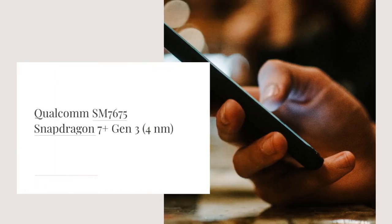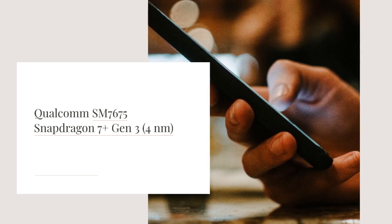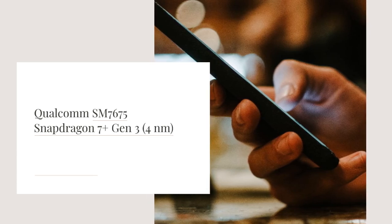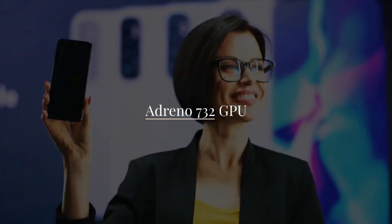Equipped with a Qualcomm SM7675 Snapdragon 7 Plus Gen 3, 4nm chipset, this device features an octa-core CPU, including a powerful Cortex-X4 core. The Adreno 732 GPU ensures smooth graphics performance.